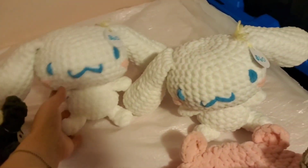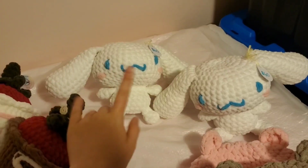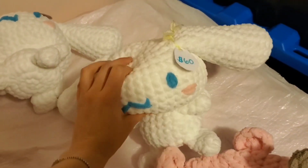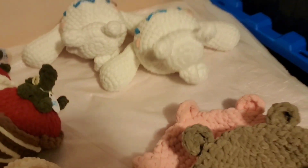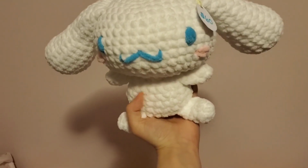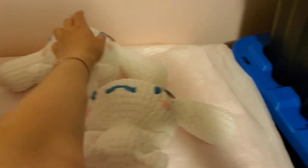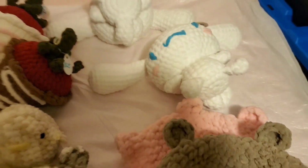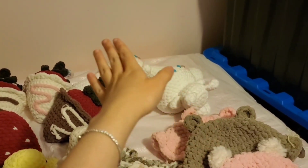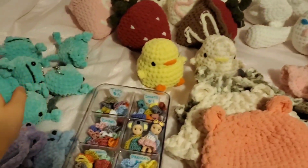And then I made 2 cinnamon rolls to compensate for the lack of my cinnamon rolls. I had none at my last market, and these guys are always really popular. I sell them for $60 each, same price as the mochas that I make. And yeah, they're just so cute. I love him. He's adorable. So I made 2. We'll see if they both sell. Sometimes it'll just be 1, but I'm okay with that because at least I have 1 for the next market I do.